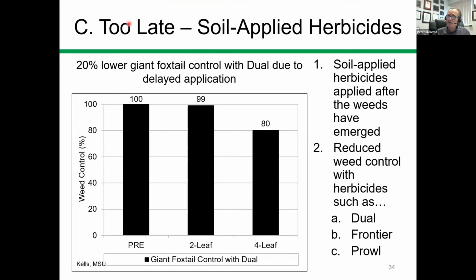Now we'll talk about too late for soil applied herbicides. This is some interesting research that was done by Jim Kells at Michigan State University. He applied Dual for giant foxtail control. He applied it pre-emergence in corn, got 100% control. Applied it at the 2-leaf stage of corn, got 99% control. Notice where he delayed the application to when the corn was at the 4-leaf stage, the control decreased from 100 to 80%. And that doesn't surprise me at all.